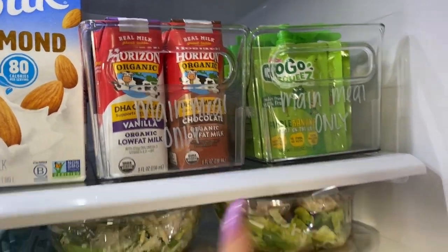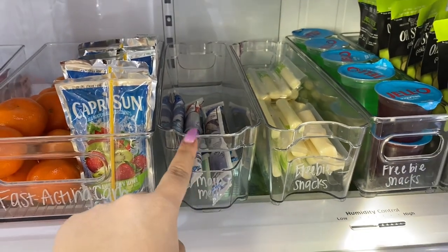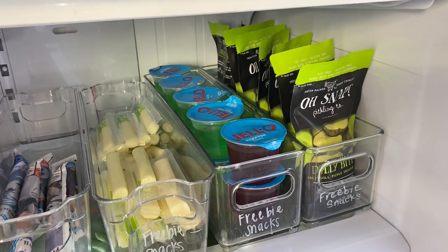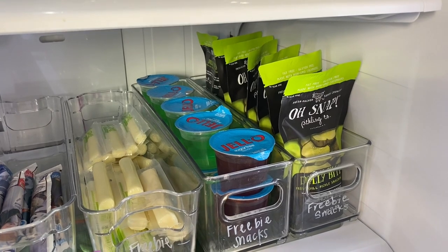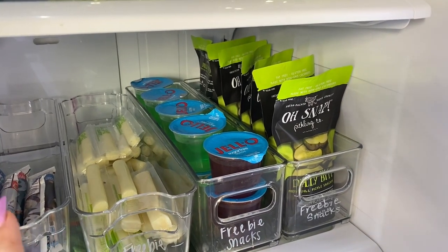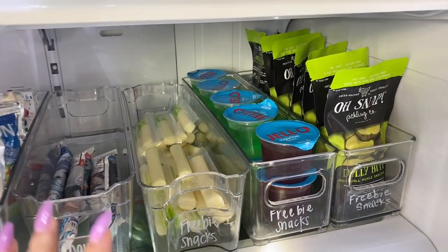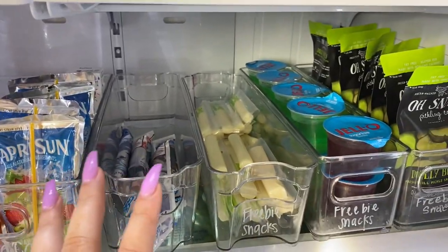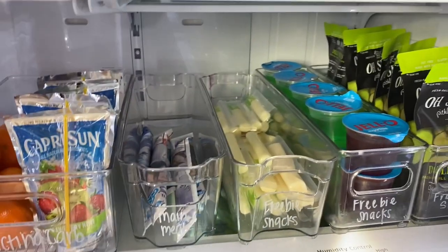So the milk, applesauce, these little go-gurts, I didn't realize we were so low on these. I should have gotten more of those. But here are his freebie snacks, which means he can have these in between his meals. They are less than 5 carbs. I think they're all like 1 carb or 0, so he doesn't have to have a shot for these. He cannot have something above 5 carbs for snacks because then it would require a shot, and it has to be like 4 hours in between each insulin shot, if that makes sense.